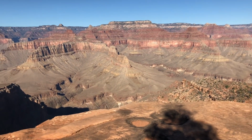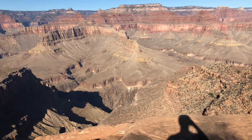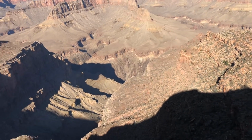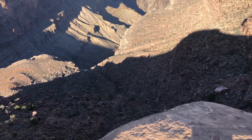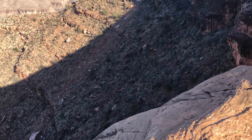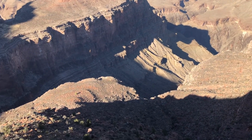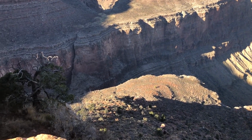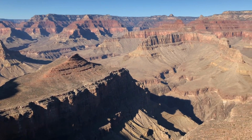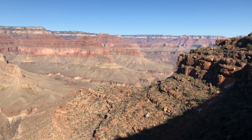But I'm out on this awesome platform, and it's almost a little scary because it's one heck of a long way down from here. I wouldn't want to fall off of here. I'm not going to get too close to the edge, but this is a view. I'm going to have to get some sunset pictures tonight, boy. This is quite a spot.